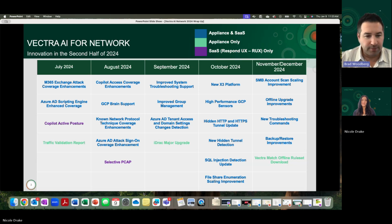More improvements around Active Directory and Azure AD in terms of coverage, and we added selective PCAP into Respond UX. That was one of the gaps that we had to bring in, that we originally supported on the appliances.